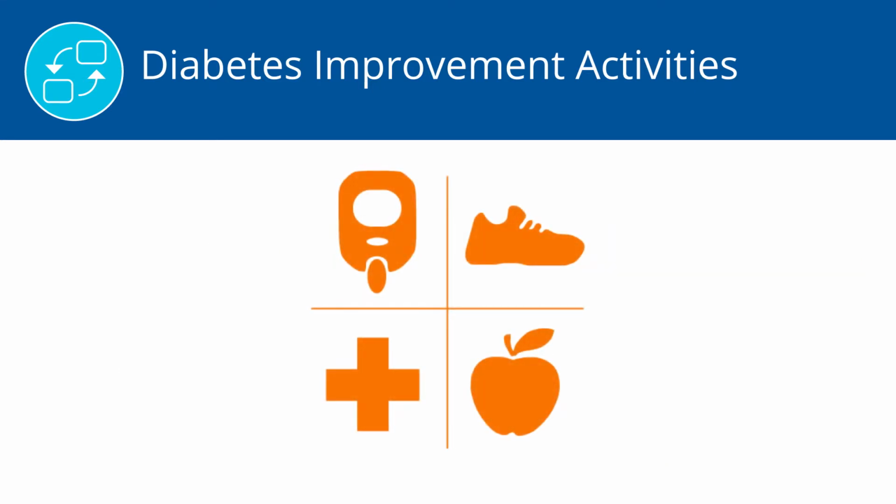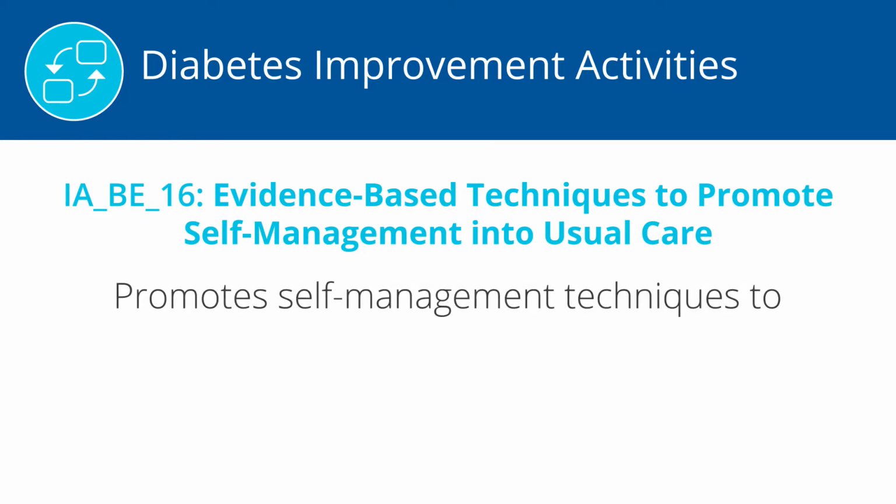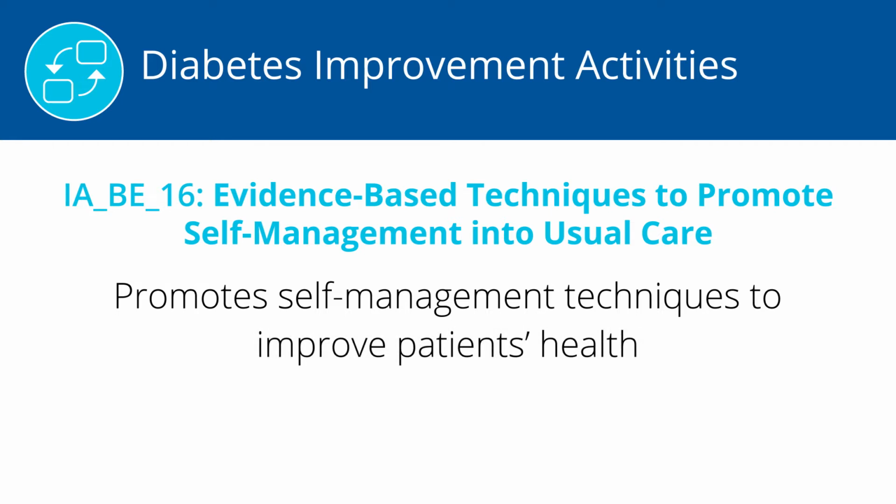Selecting and working on improvement activities related to diabetes management can make a difference in the current and future health of your patients. Examples of improvement activities that promote diabetes self-management include engagement of patients, family, and caregivers in developing a plan of care. This activity promotes the engagement of patients, family, and caregivers in developing a care plan while prioritizing their goals for action. Additionally, the plan of care must be documented within your certified EHR technology.